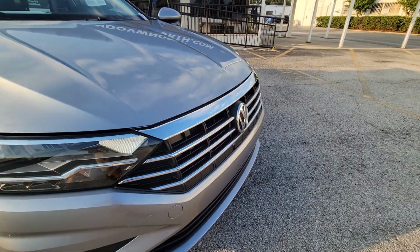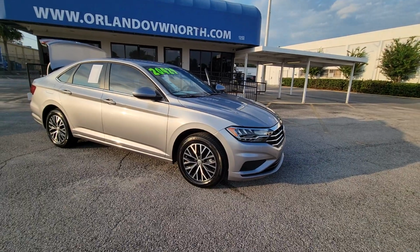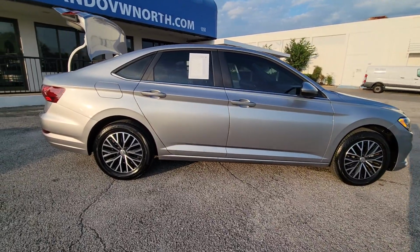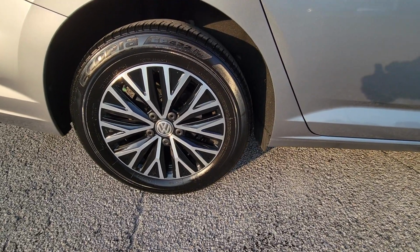Enjoy the view of this 2021 Volkswagen Jetta. This vehicle is an outstanding buy with fewer than 15,000 miles on the odometer. Make your daily drive the best it can be in this sleek, modern Jetta. You'll love its assertive performance, modern style, and connected tech.